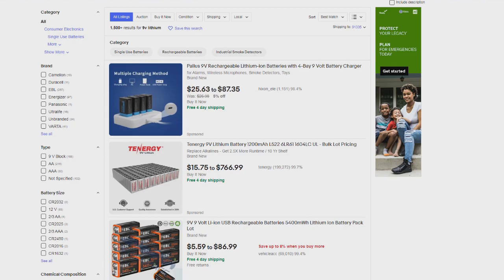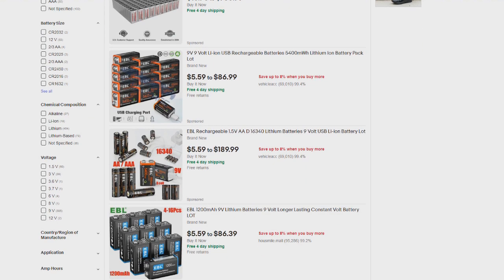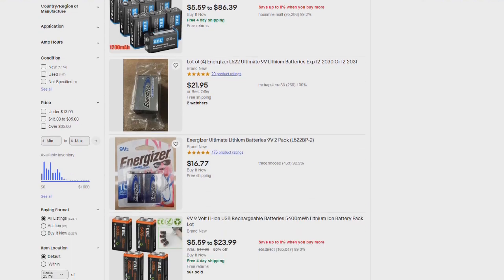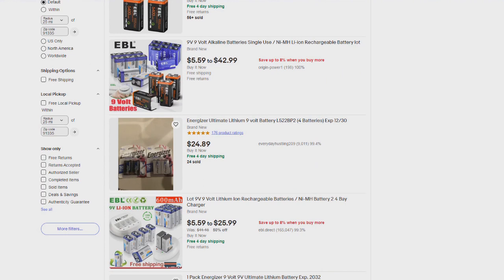All right, we're searching for lithium rechargeable batteries today. Here's one, 1200 milliamp hour, Tenergy, a good brand. Come down here, EBL. Let's see, we've got 5400 milliwatt hour. That's not so bad. Come down, there's some non-rechargeable ones.